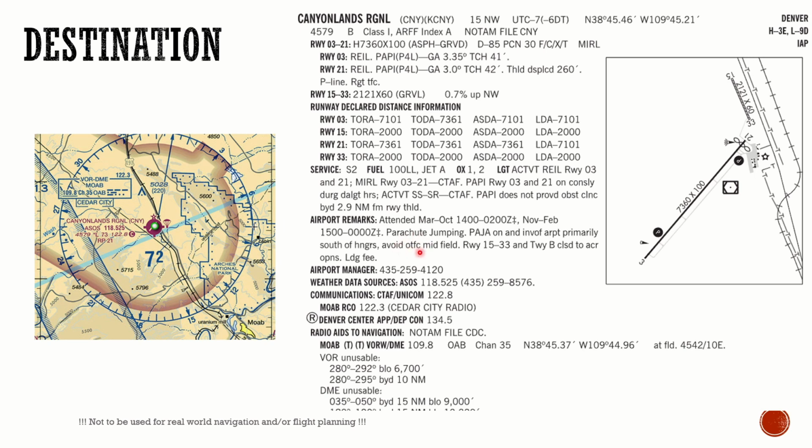Avoid OTFC. I tried to decipher that. Maybe it's overflying traffic. Avoid overflying traffic midfield. So maybe we should not be doing the standard overflying of the airport. And runway 15/33 and taxiway Bravo is close to aircraft and then opens. So again, not really clear what that means.